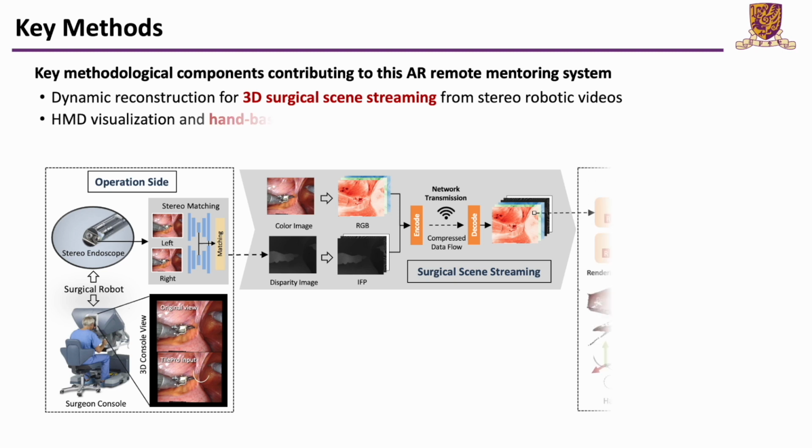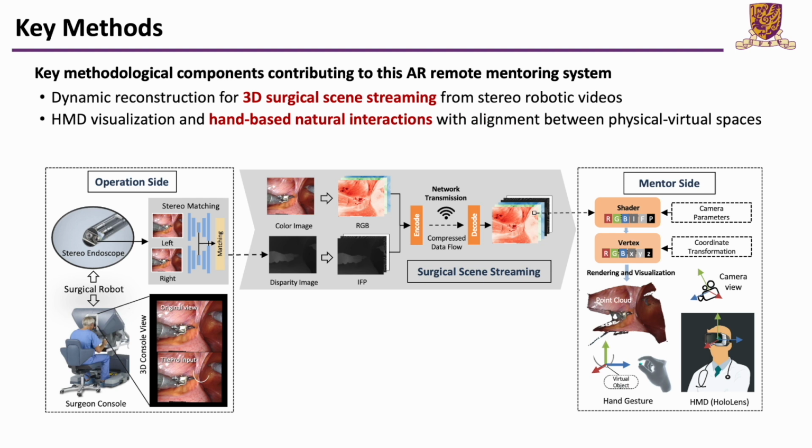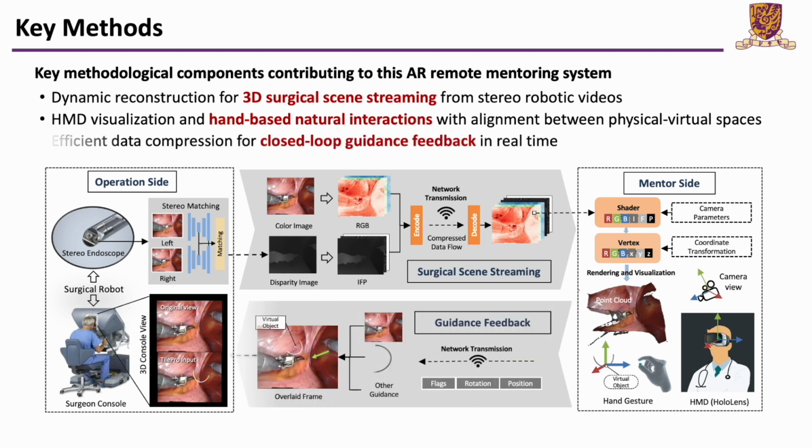Second, is the head-mounted display visualization and hand-based natural interactions. It will visualize the surgical scene as point clouds and estimate hand pose, and perform coordinates transformation to align the physical and virtual spaces, so that the mentor can perceive the 3D surgical scene and then provide surgical guidance using hand gestures. Third, is the efficient guidance compression method. It can convert the 3D surgical guidance into lightweight representations, which are then transmitted back to the operation side in real time for closed-loop feedback.